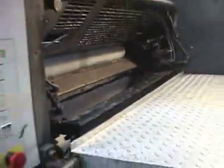Okay, so the web goes in between the 2 rubber blankets, the cylinders, right? So you have the plates that are printing onto the rubber blankets. The rubber blankets then offset the image onto the paper at the same time, okay? And then you have the blue, the red, and the yellow. So then the blue lays on top of the black in its area that it's supposed to be.